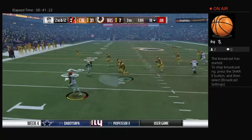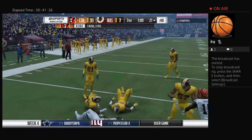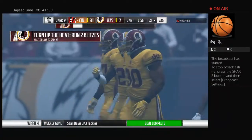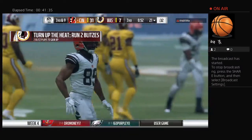Design run for their wideout. And he'll get this one across the 20, but only up to about the 21. It's a gain of maybe 3, but it's going to leave him with still about 8 or 9 to go on third down.